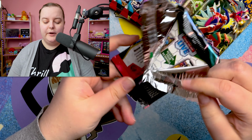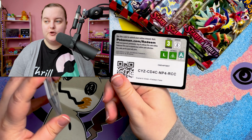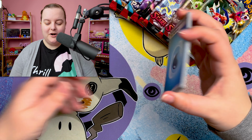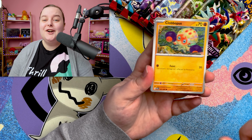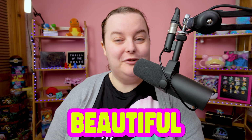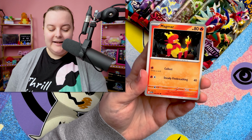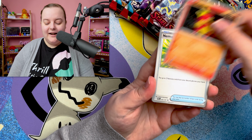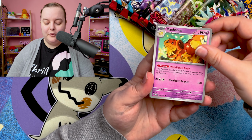As I was saying with regards to Judge, Scarlet and Violet is worth $1.26. And what is interesting about that is Judge 228, Let's Go Water. Oh, there we go. From Paldean Fates, which is a full art card. A very beautiful Judge, one of my favorite from the trainers, is worth $1.78, which is kind of hilarious. Full art is worth barely 50 cents more.